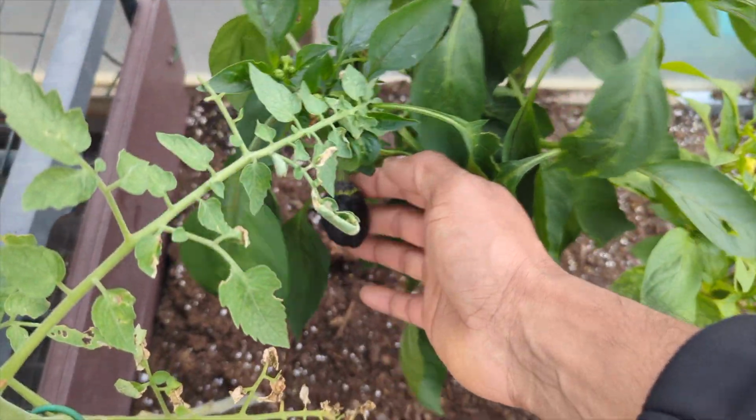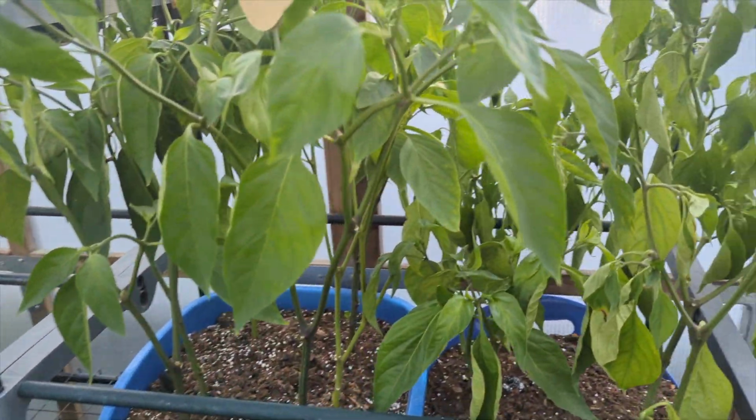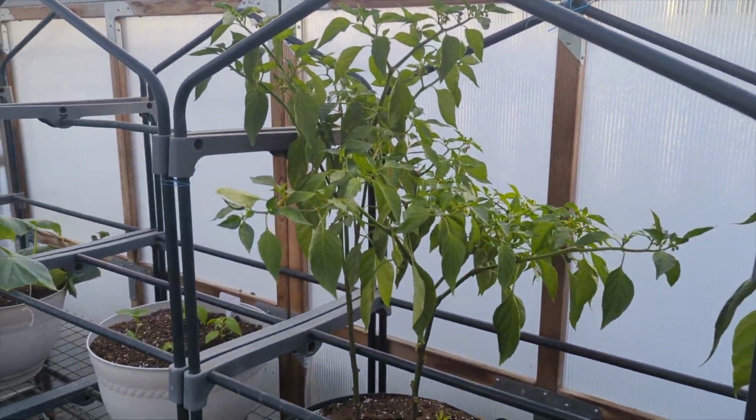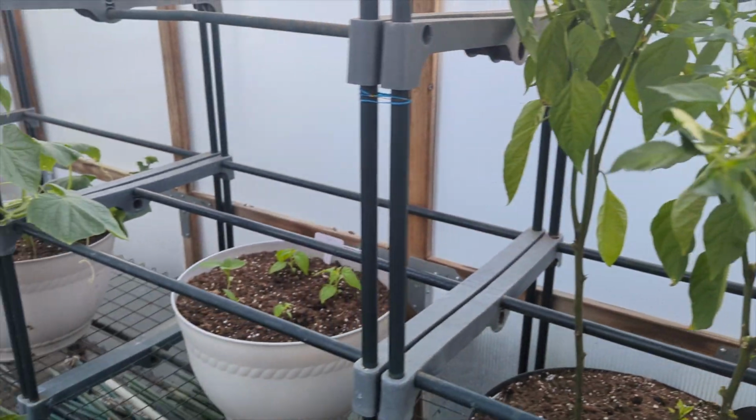Check this out. See that? Beautiful purple peppers. My pepper plants haven't been the best this year. I gotta tell you, I did harvest a bunch of cayenne, but not much this year. This year I took a beating.